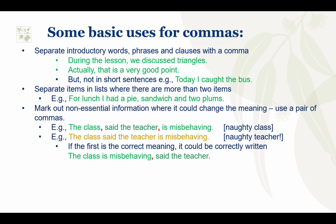Commas also mark out non-essential information where it could change the meaning. In that case, we use a pair of commas. Here's an example. The class, comma, said the teacher, comma, is misbehaving. This sentence tells you that there is a naughty class. Another example. The class said the teacher is misbehaving. There's no commas. In this case, this sentence is telling us we've got a naughty teacher.